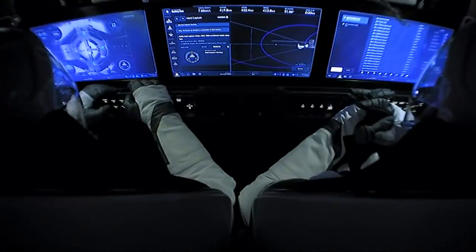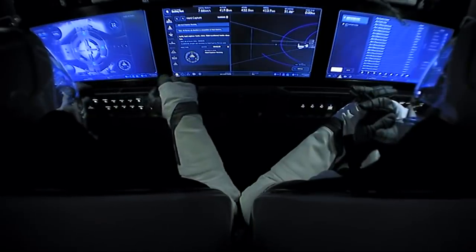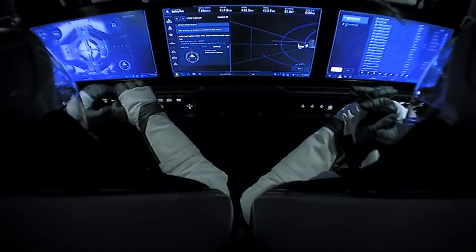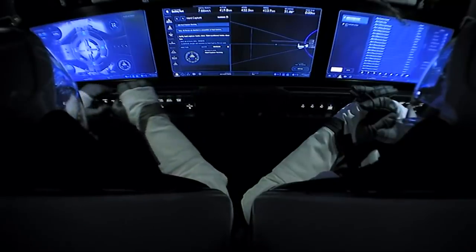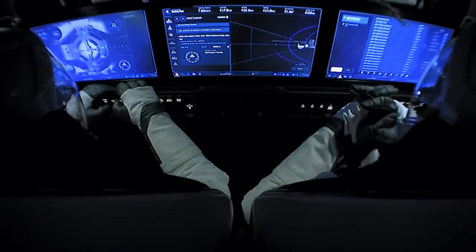Dragon SpaceX, docking sequence is complete. SpaceX Dragon, we copy docking complete.